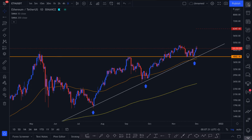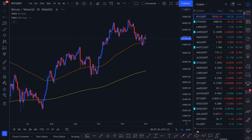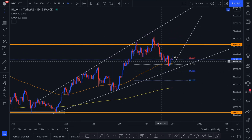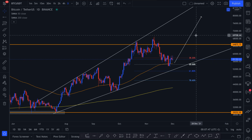Now let me show you my chart on Bitcoin. Sorry, that's Engine. If we move into crypto and Bitcoin right here and just move into the normal chart, we can see that yes, we are respecting fib levels, we are respecting the trend line, and we are currently still moving bullish. So that's it for today's video.